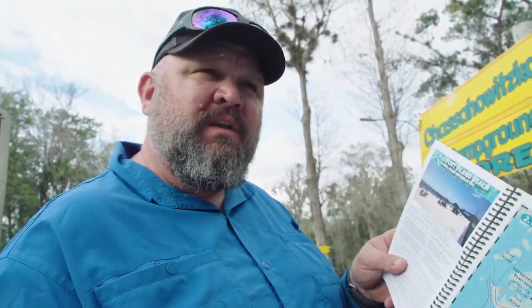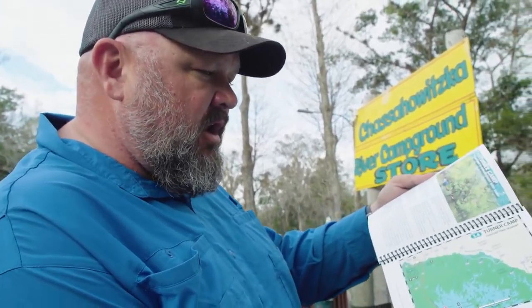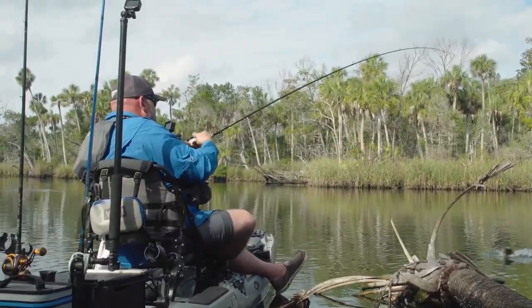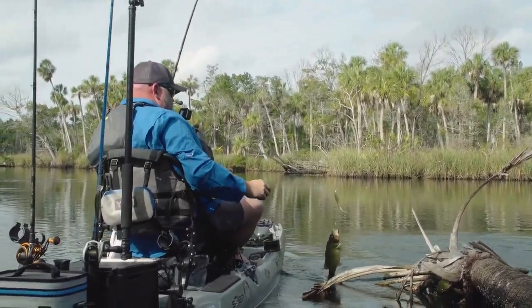They're not on any map. They're not maintained by the state, so they're not on the state fishing websites. And so it's just a gold mine of all of these little places and these little backwater paddles and these little sloughs. And those are the places that I have found some of the best fishing.